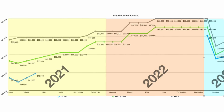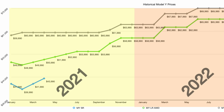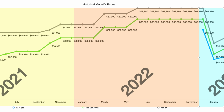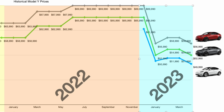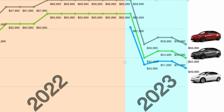It's really not all that unusual for Tesla to have very erratic pricing. Of course, we had all upward trends in 2021. In 2022, we had some upward trends, and then right at the end of the year and into the beginning of this year, we've had a huge reduction in price, but that was followed by an increase for the Model Y and a decrease for the Model 3. Now, the Model 3 did go down again last night, and the Model Y has actually gone right back down following an increase that we had earlier this year.